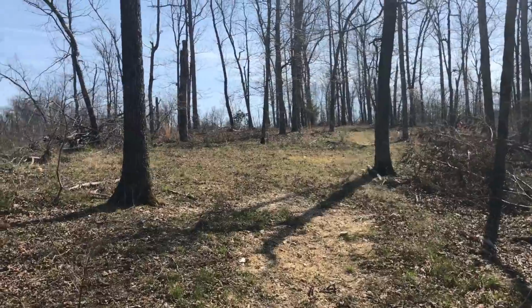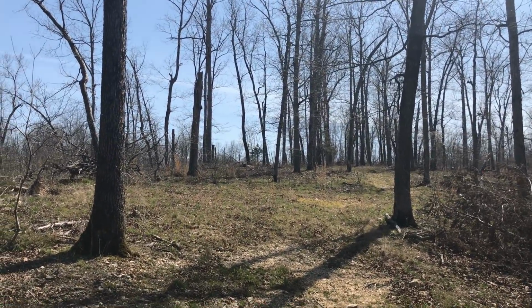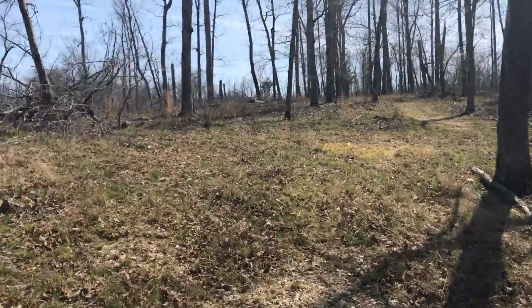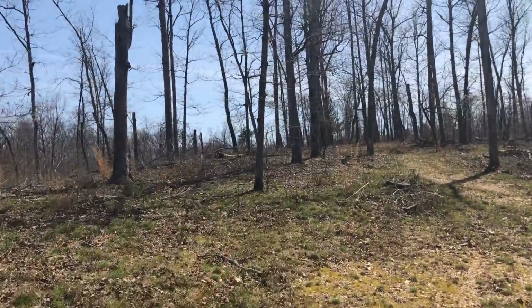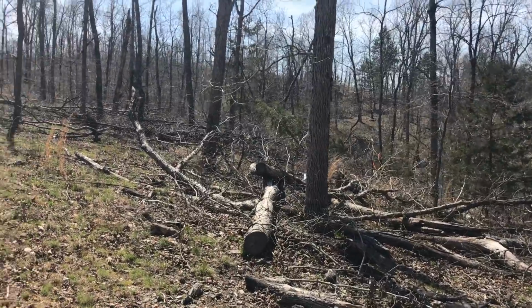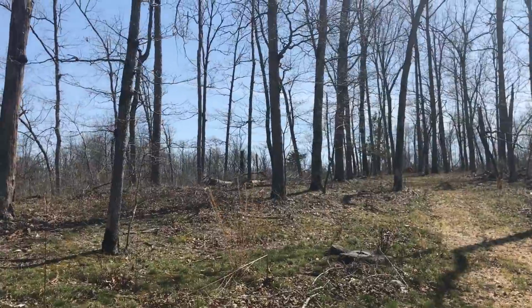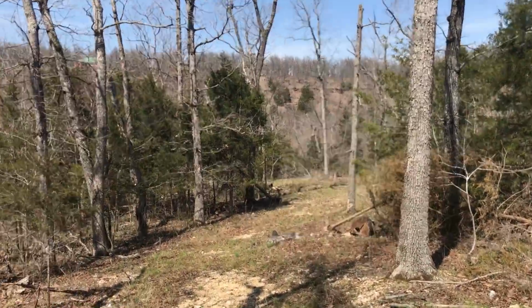As we continue moving south, this still looks really nice. I have never been on this section of the property. Having the recent survey, and not only the survey, but the lines are marked. There you can see a post off in the distance. You can tell exactly where you are, so we know how close we are to the line. It's tough to beat.